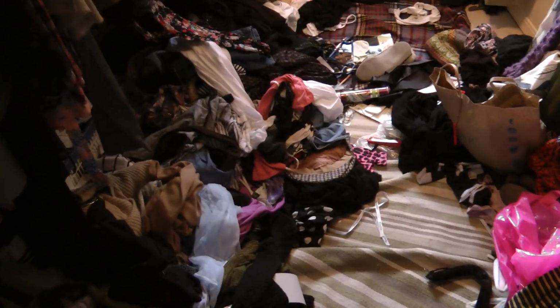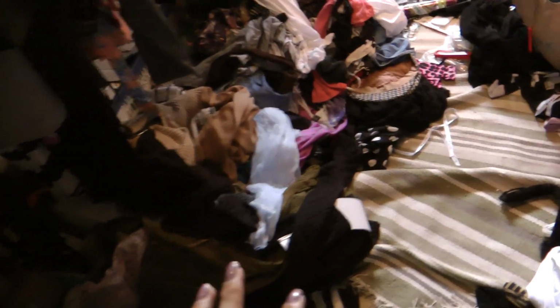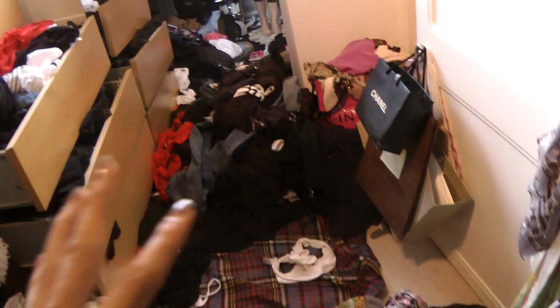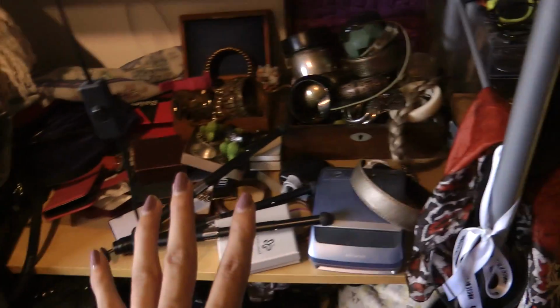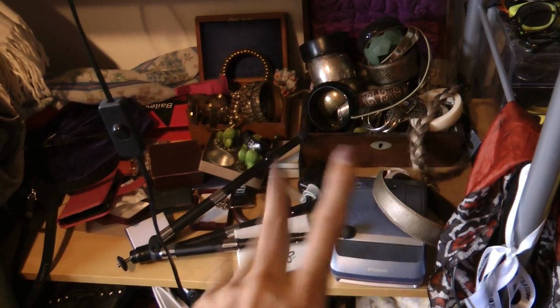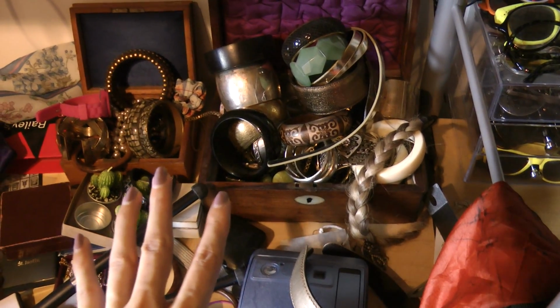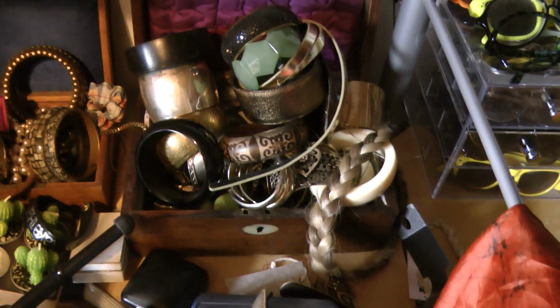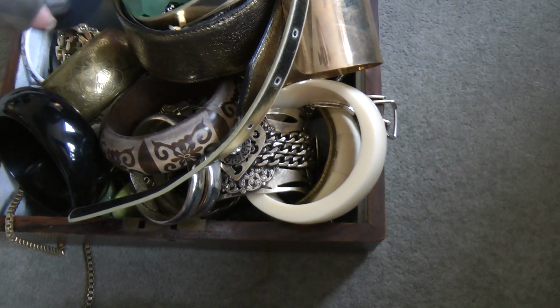So let's update you on the current state of my old bedroom. As I said to you before, it always has to get worse before it gets better, because to organise you almost have to make a mess first. I can't even face that, so I'm going to do this area next, I think. So maybe I'll take these down into a different room and just neaten those bits up a little bit, organise that. Yes, okay. Let's have a look in what's in here.